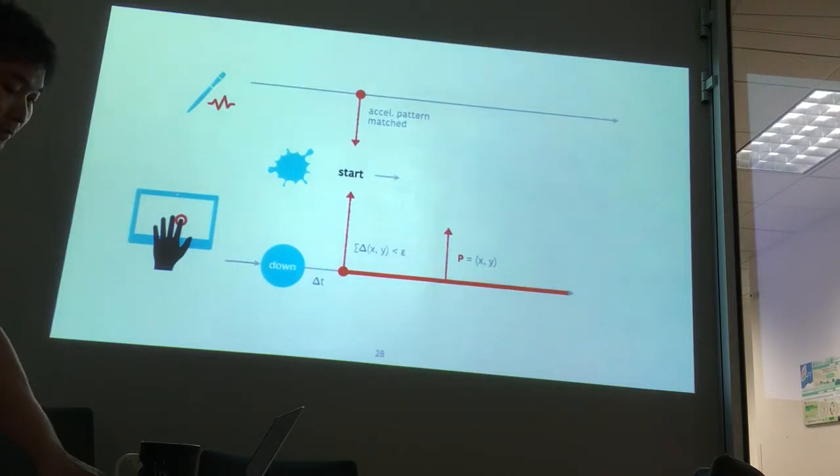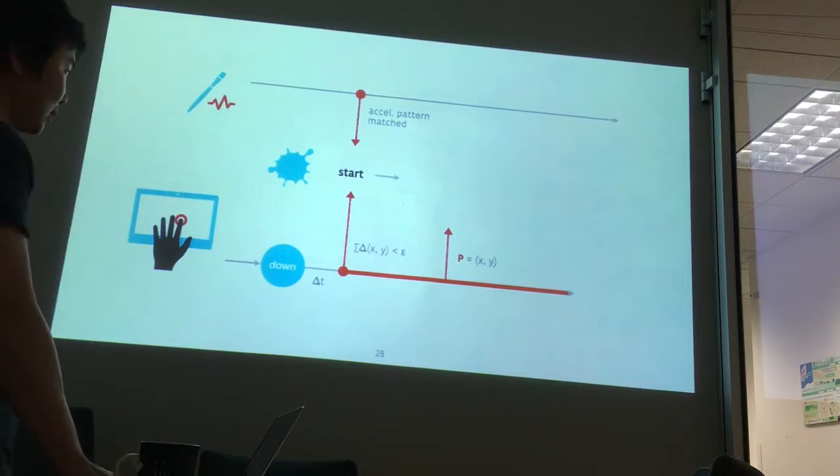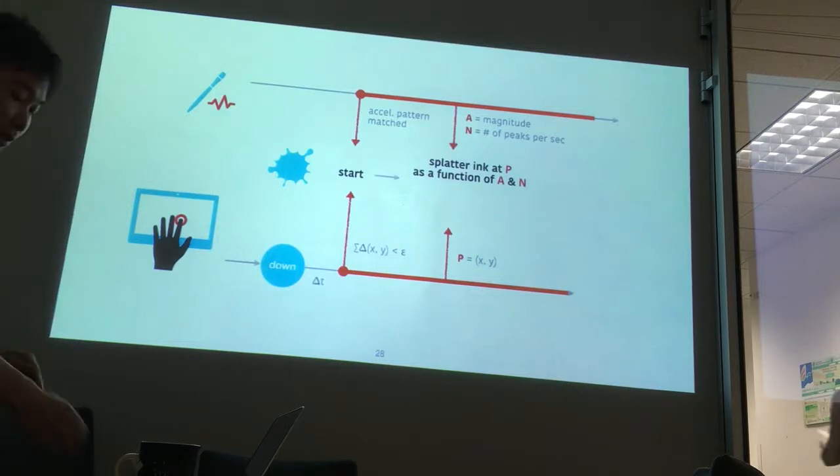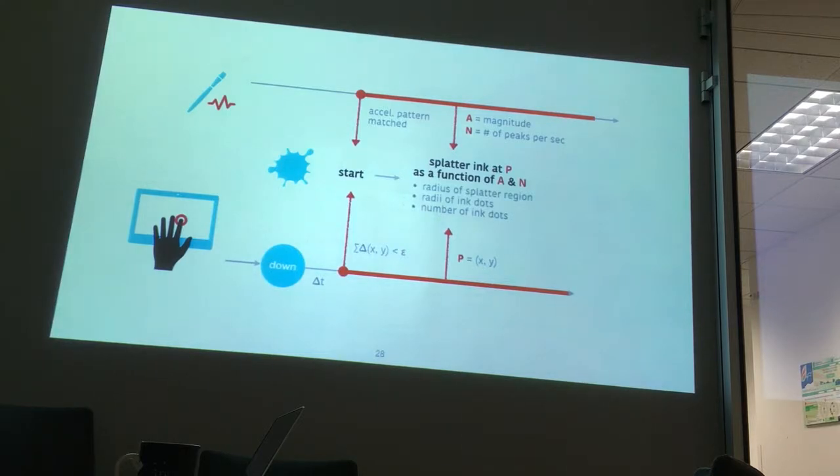In particular, we track the position of the finger's touch position, P, and then I look at the magnitude, A, as well as the number of peaks per second, N, which directly translate to how hard the user is hitting the finger with the pen and how frequent that hitting motion is. So taking all these observations, we create a splattered ink pattern at the touch position P as a function of A and N. We can use A and N to vary the radius of the splattering region, the radii of each ink dot, as well as the number of these ink dots. And the interaction ends as soon as the user's finger leaves the screen.